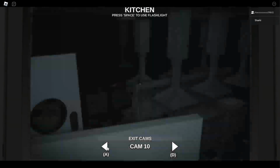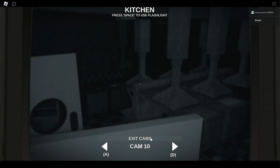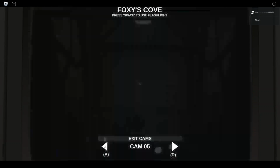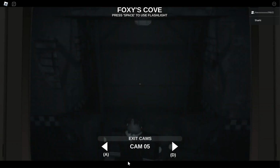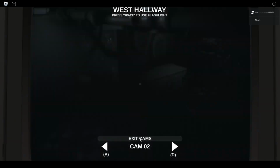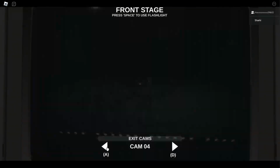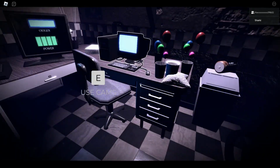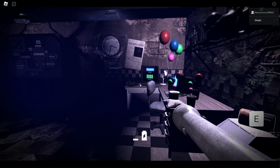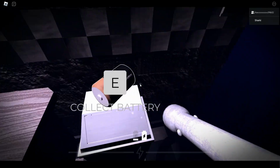I see the kitchen, it's Cam 10. I don't see you there. I'm looking at Cam 5, Foxy's Cove. What are you doing there? I just wound something up. Oh, by the way, Foxy's leaving the hallway. He's leaving the West Hall. That's probably because I wound up that thing. It's on his stage, and it said to wind it up and it'll attract him back or something.